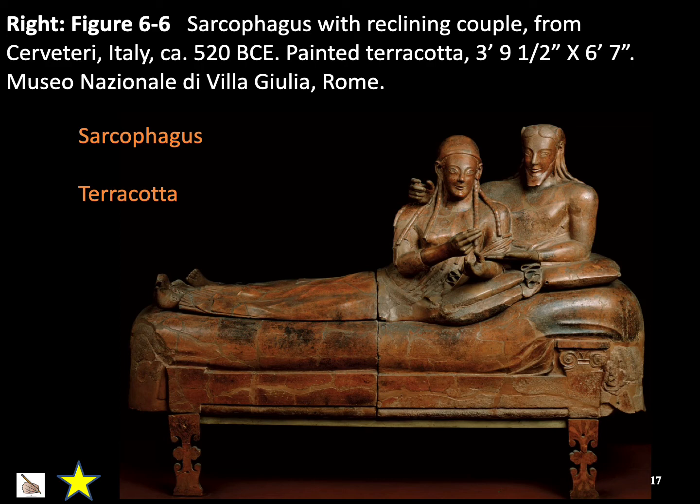Sarcophagus with reclining couple from Cerveteri, Italy, 520 BCE, painted terracotta. Sarcophagus is Greek for consumer of flesh. It's a coffin, usually of stone. This is not made of stone, but this is a coffin. Terracotta is unglazed, typically brownish red earthenware, used chiefly as an ornamental building material and in modeling. This sculpture was found broken into around 400 pieces, and then it was reassembled.